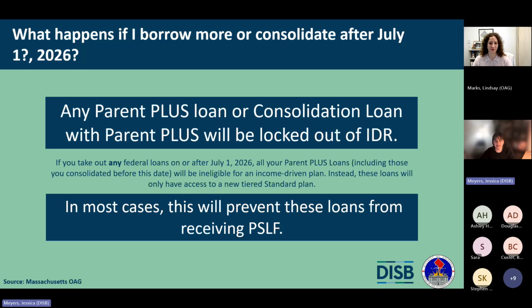Okay, quick caveat. I think we had someone ask about this in the chat. So let's say that you are borrowing more or you consolidate after July 1 of this year. Note that this is 2026, this year. Any Parent Plus loan or consolidation loan with Parent Plus will be locked out of IDR. If you take out any federal loans, if you borrow at all after July 1, 2026, all Parent Plus loans, including those that were consolidated.